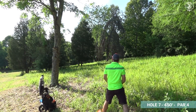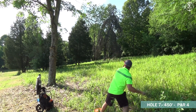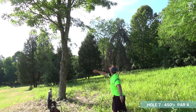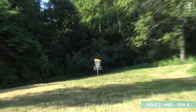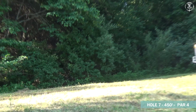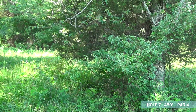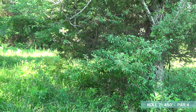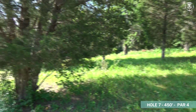Matlack looks like he's going with the thumber over the top. It's a great shot. A little bit of a roll away, but he got out of trouble real quick with that. This is Dutch here, hard to see in there. He's just going to pitch out and try and get up as close to the basket as he can.